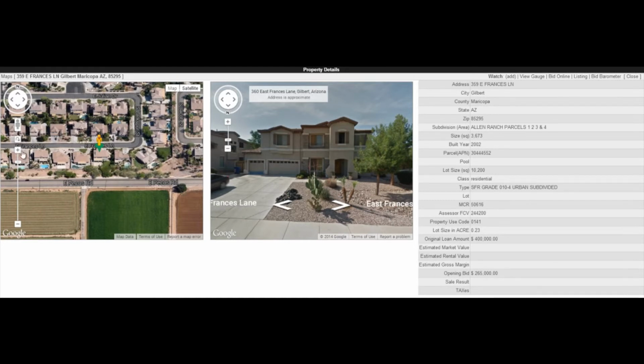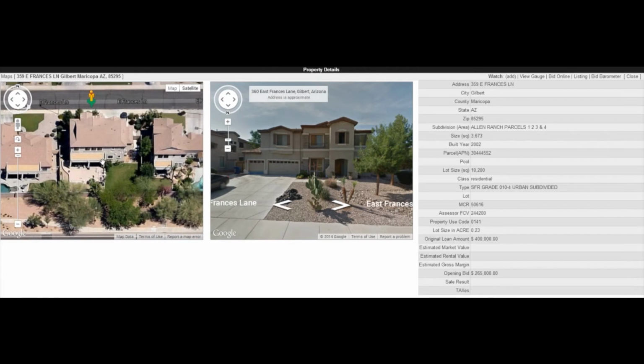And I'm going to zoom in, see if we can see anything about a pool. No pool on this one. It does have a nice backyard from what I can see right here. Front yard is beautiful too. And the lot size on this one, 10,200 square feet, so it's almost a quarter of an acre.